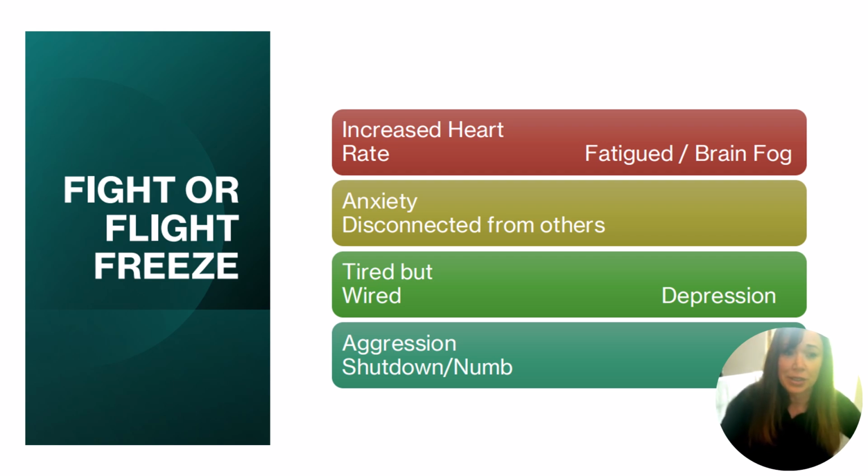Now on the flip side, there's the freeze mode. It's like your system is pulling the emergency brake. You might feel completely shut down, fatigued, foggy, spaced out, or emotionally disconnected. You may even feel very depressed, numb, or stuck in bed, and unable to motivate yourself or be connected with people that you love. And this state can actually feel especially heavy and isolating. And many people actually swing between the two extremes, wired and restless one moment, and then foggy and shut down the next. So these aren't bad states, they're just protective mechanisms designed by your brain to help you survive. But they become a problem when you get stuck there. We don't want to get stuck in one of these states.